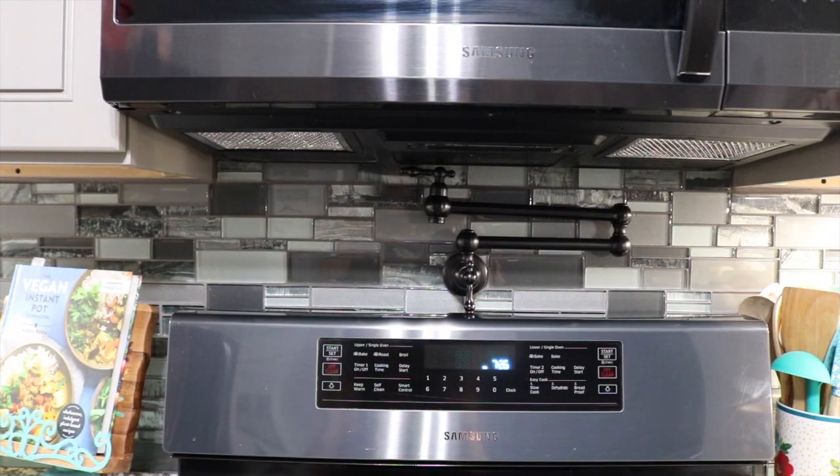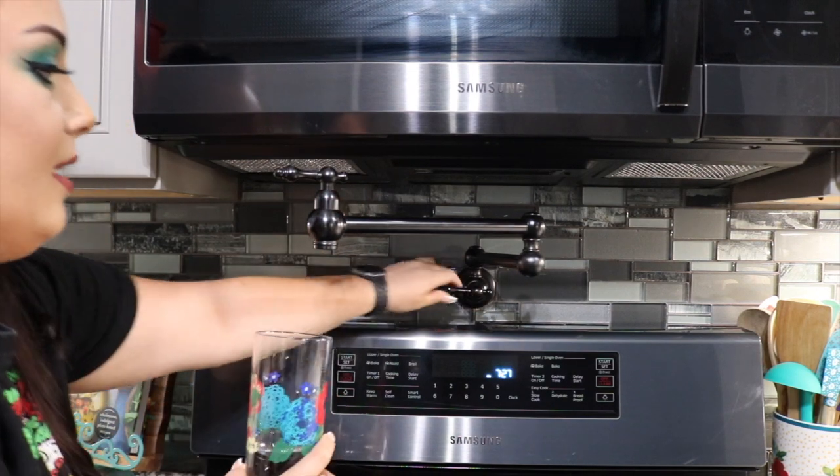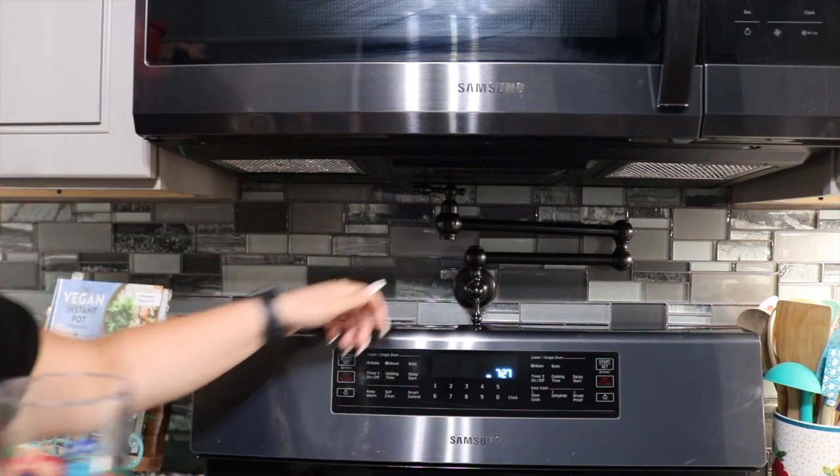This is the backsplash tile up close, just so you can see. We have it wrapping from this wall, around here, behind the sink, all the way over there. So basically, you just pull it out like this, turn the knob back here, and turn that. Can't tell if this is convenience or peak laziness.